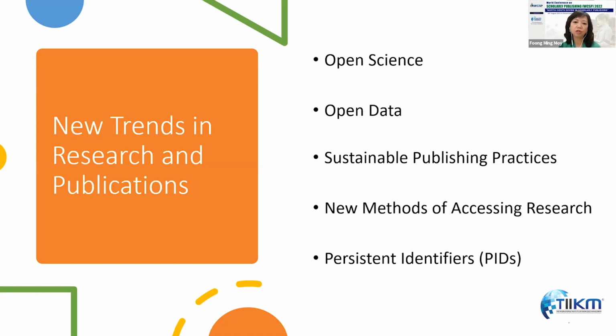New methods of assessing research. Currently, there is a preprint platform where researchers can submit their manuscripts, but it is not peer-reviewed. This allows timely sharing of findings. This was very common at the beginning of COVID, when a lot of studies were conducted on COVID because it was a new disease, and a lot of information was shared on preprint platforms. However, the findings were not scrutinized or peer-reviewed, so the interpretation or acceptance of the findings should be more cautious.